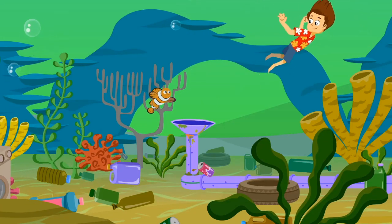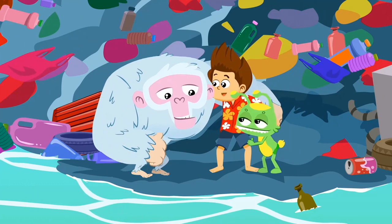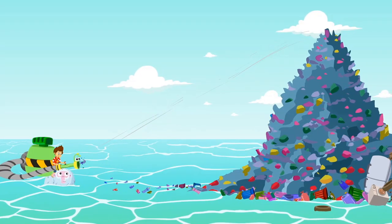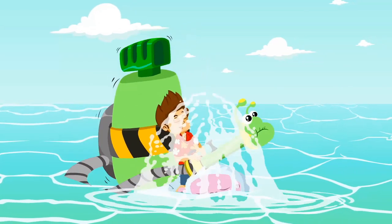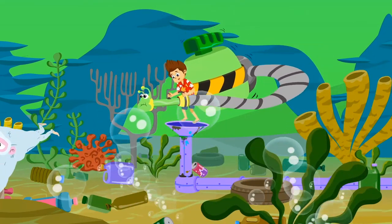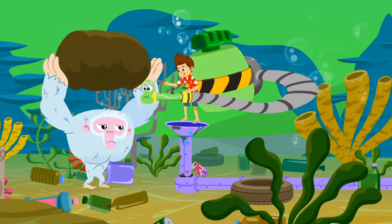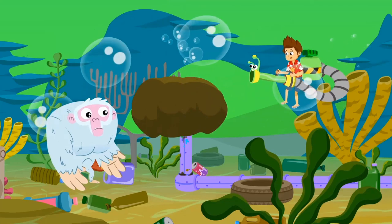What's your idea? Groovy turned himself into a giant vacuum. And he sucked up the whole trash island. But there's still something left to do. Dr. Spooky deserves to be punished. Monkey picks up a giant rock. And Groovy spits all the trash back into Dr. Spooky's ship.